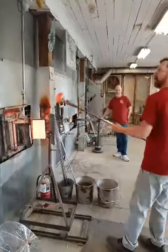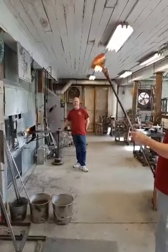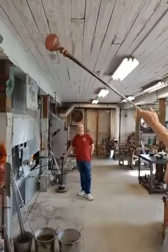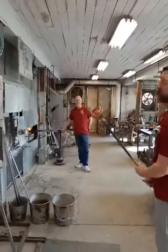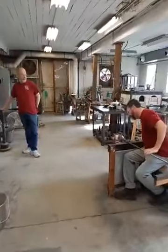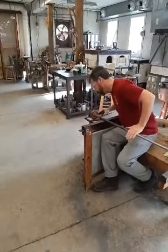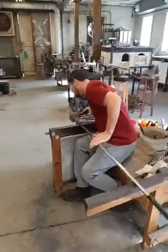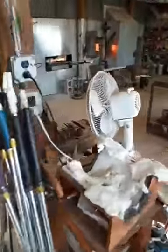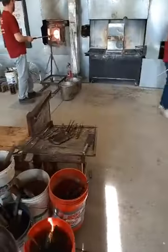So in this case, Todd's got a lot of this piece done. He's holding it up in the air so that it collapses back some. And then when he blows with it pointing up, it doesn't elongate the piece. He's using the back of his jacks right now to flatten the bottom. Then he'll probably take a short reheat. Foster will form the punty, and we'll be into the transfer.